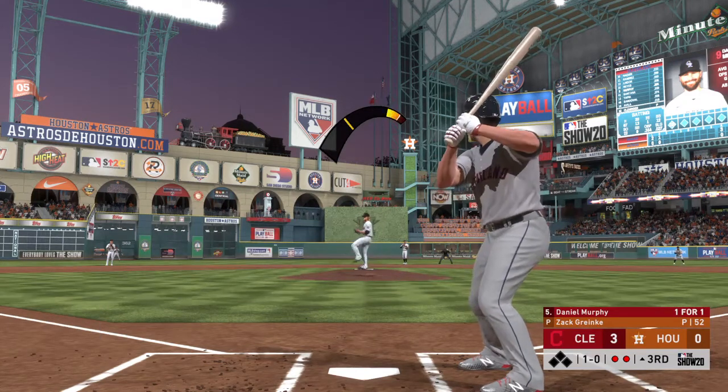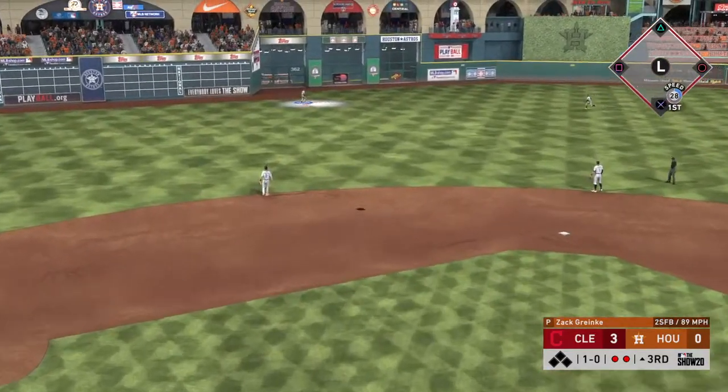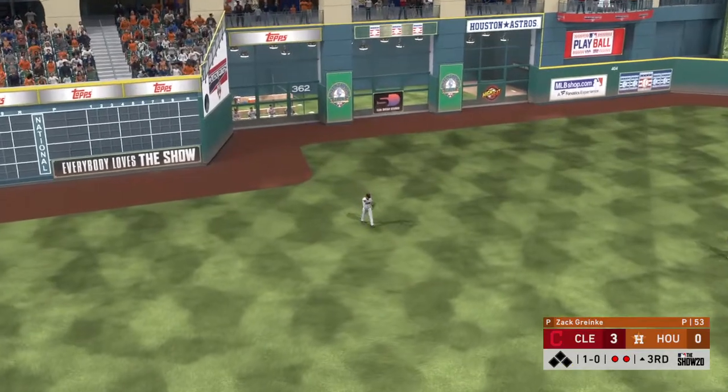The 1-0 home. Lifted the other way out to left center. Brantley is under it. And that ends the inning.